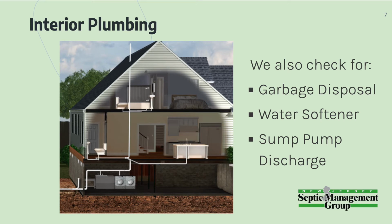Sump pumps. In many areas, sump pumps are necessary, and some homes even have more than one that are actively used during certain times of the year. However, they should never discharge into a septic system because it could flood it out. Septic systems are designed for treating the wastewater generated in the home, and they're not designed to capture groundwater. If any of the above items are found, we have recommendations on how to deal with each of them.